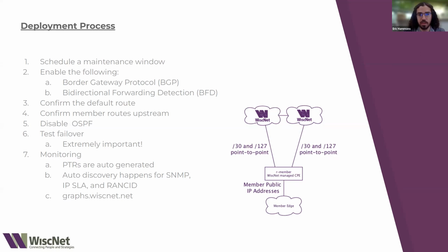Once we confirm that everything is up, we want to test failover, and that can be as simple as removing the jumper on one of the WAN connections going towards the backbone. And as Josh said previously, that is often not even noticed when you disable the primary connection and it fails over to the secondary circuit. You may lose one ping. So testing failure of both circuits is very important to be sure that everything's configured correctly and it's working as intended.